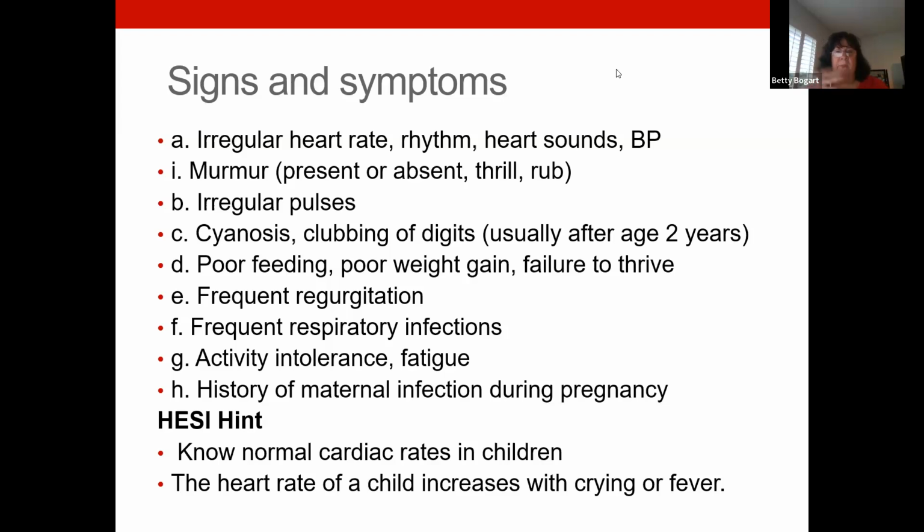As they grow up, we know the heart rate starts high. Newborns, 140 to 160 is normal. By 1 year, 100 to 120 is normal. And we know when we become adults, it's 60 to 100, right?